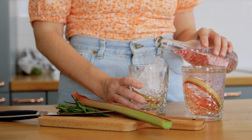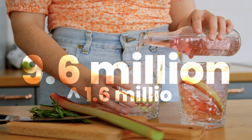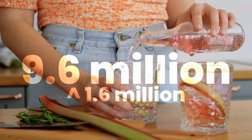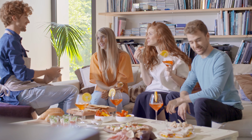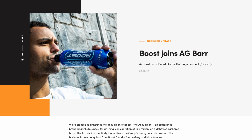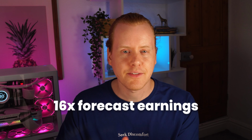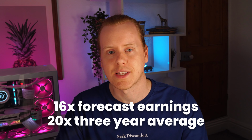The company says that 9.6 million UK customers drink cocktails at home, a 1.6 million increase since the pre-pandemic period, which has helped the category increase by 13% to £686 million since 2019. This looks like a really good growth avenue for the company. The recent acquisition of Boost Energy has performed exceptionally well. It's currently trading at around 16x forecast earnings and a discount to the 3-year average of closer to 20x.